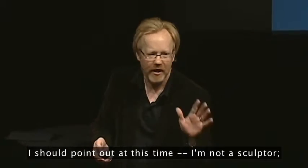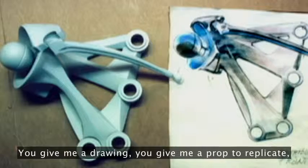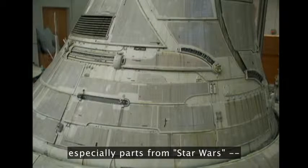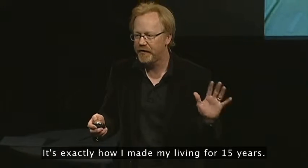I should point out at this time, I'm not a sculptor. I'm a hard-edged model maker. You give me a drawing, you give me a prop to replicate, you give me a crane, scaffolding, parts from Star Wars, especially parts from Star Wars. I can do this stuff all day long. It's exactly how I made my living for 15 years.